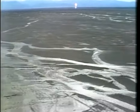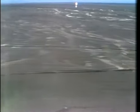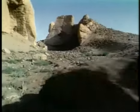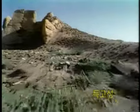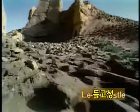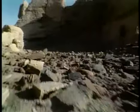Sometimes when the snows on the Xi'an Mountains melt, the river floods and completely alters the shape of the Heshi corridor. Many oases and fortifications have disappeared because of changes in the course of the river. This is called the Le Deux Castle, and today it's on the banks of the Dianye River. It was built during the Han Dynasty about 2,000 years ago.